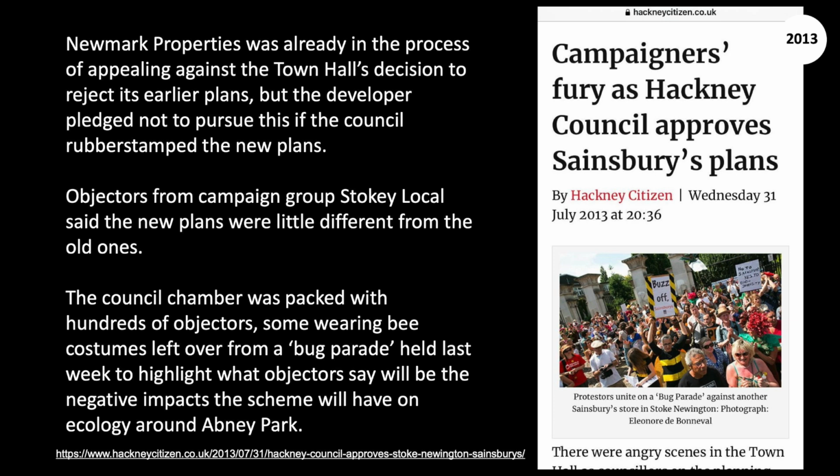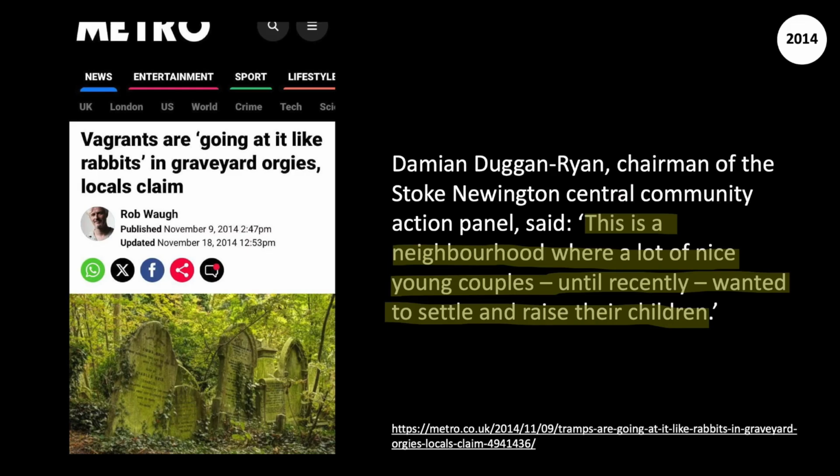So the ecology threatened. This was the planning permission. You can sort of look at the quotes. I'm trying to keep it safe for a family audience. This is the Metro version. The Mirror version is sort of just as colourful.